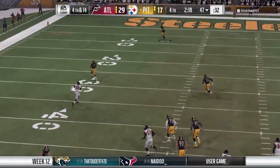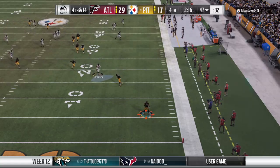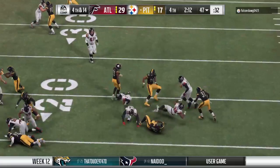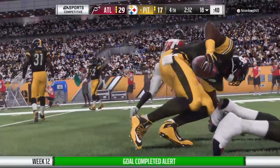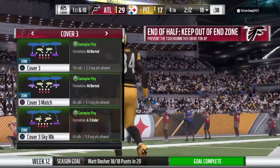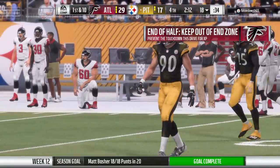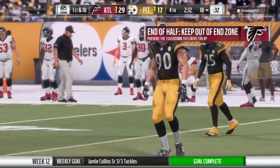He gets this one away, and boy, it's another boomer. And a big tackle there as the defender runs right through it. Give him 11 yards that time on the return. And the Steelers will go on offense here, 1st and 10.